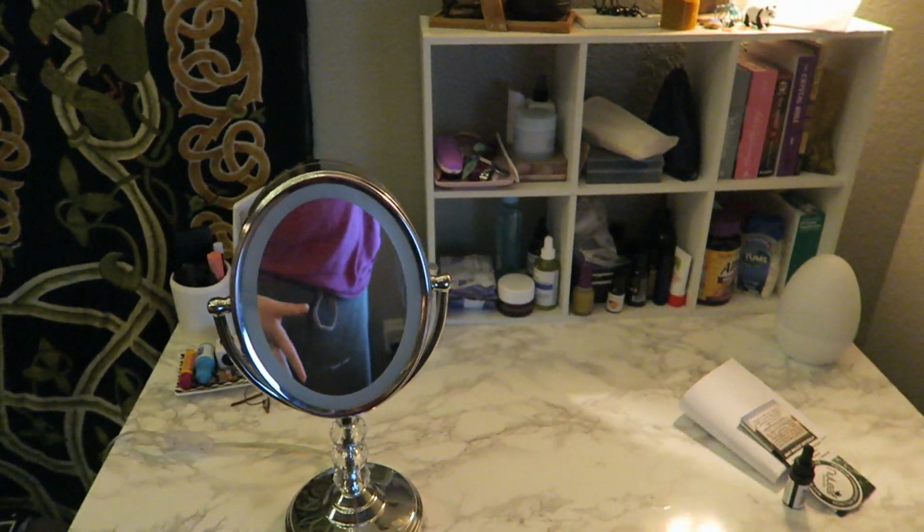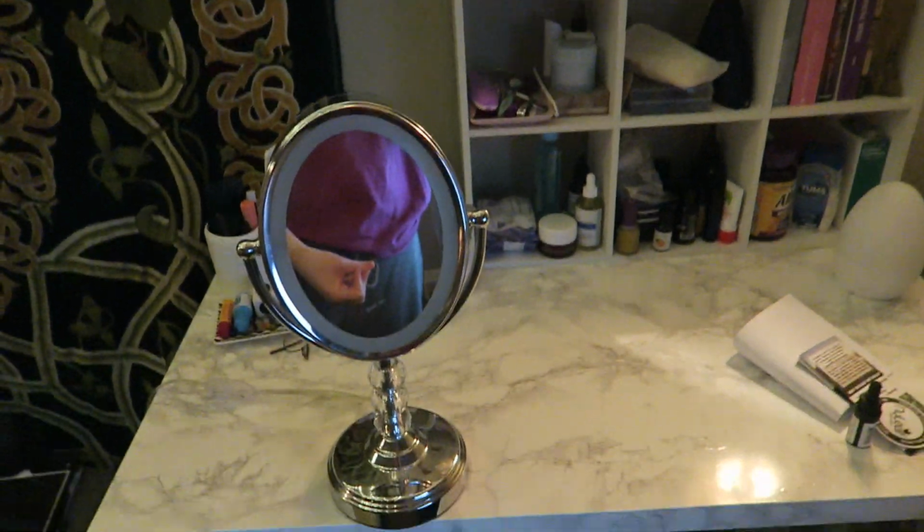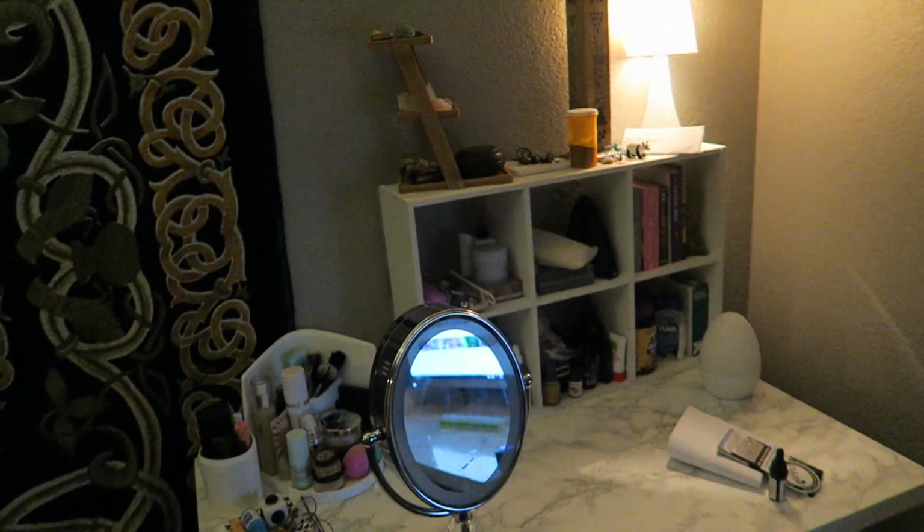crotchal view. I love this cozy little section so much. I just love my room so much, you guys. It's just so cozy and I love it.